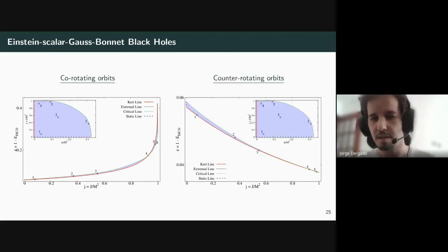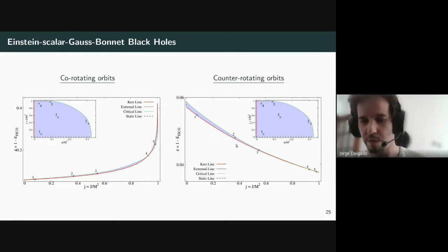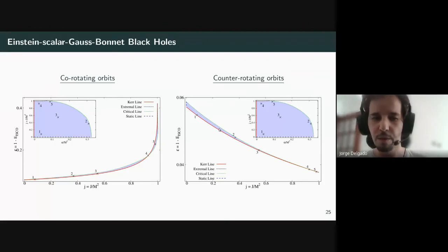For the counter-rotating orbits, we see that for solutions with the same dimensional spin, the hairy solutions are always the ones that have more efficiency, but the difference starts to decrease as we increase the dimensional spin. Although even in the maximal value, the difference is not very large.